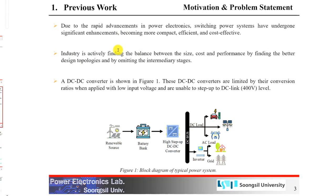Due to the rapid advancements in power electronics, switching power systems have undergone significant enhancements, becoming more compact, efficient and cost effective. Industry is actively finding the balance between size, cost and performance by finding better design topologies and by omitting the intermediary stages. A DC-DC converter setup is shown in figure 1.